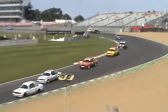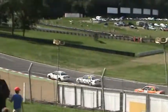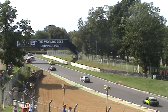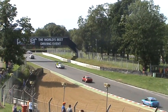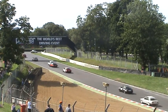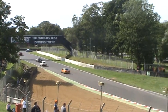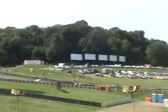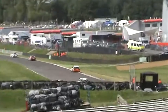That's Stuart Waite, and then Charles Plumley was leading across the line in the battle for fourth, but he's been passed by Harry Goodman. Also in that scrap is Miles Howard, Alan Wildman and Matthew Swaffer. They all now head into Graham Hill Bend as one in the battle for fourth position.